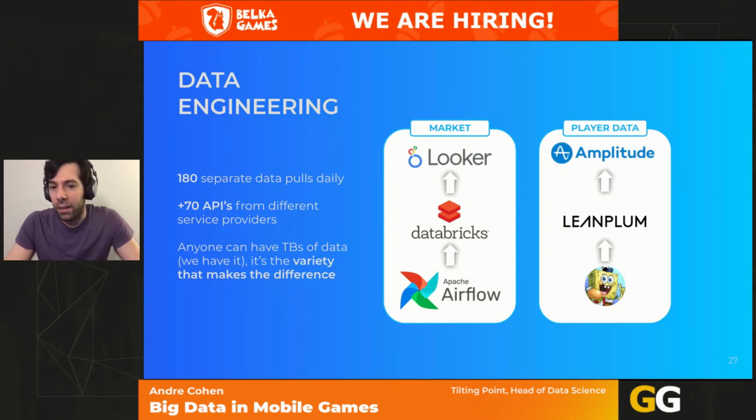But then we also have player data, right? It's the same situation. There has to be a live ops component. There is a game data analytics provider as well that we use often, which is Amplitude. And again, the challenge even for anyone is that there's a serious link between these two worlds. A simple example is ad revenue. How do you combine ad revenue with a specific player, right? So that you can make better decisions. These are very challenging things.